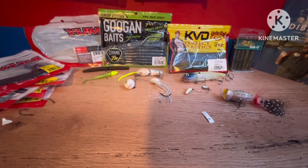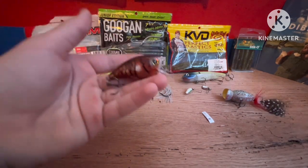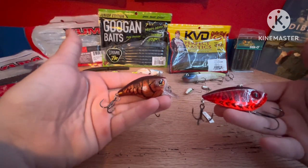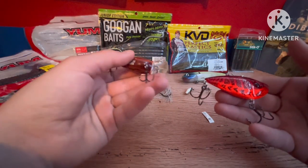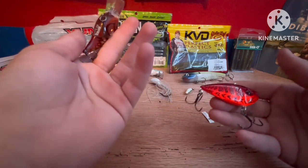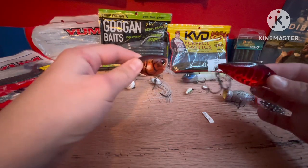One of the first lures, probably one of my favorites to catch the most fish, is a crawfish colored crankbait, whether it be a square bill like this one or a lipless. This is a Strike King Red Eye Shad. This is a Rapala. It's called a BX Brat, I think. Yeah, BX Brat. So there's a couple different situations you could fish these.